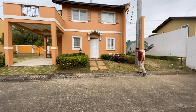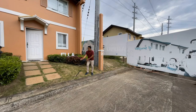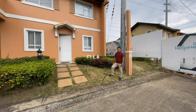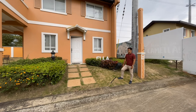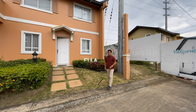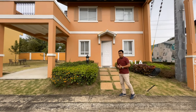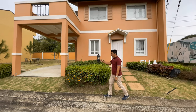So, sa labas po ng bahay natin from the property line. Okay, so ito po sidewalk. From this line po up to the house, that's approximately 3 meters po na space wherein pwede kang maglagay ng garden or pwede mo siyang simentohan and pwede mo siyang additional space na pwede mong pagpwestohan ng mga gamit mo. Okay, so ikot tayo sa garage.